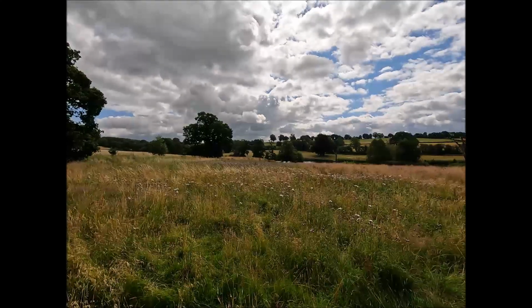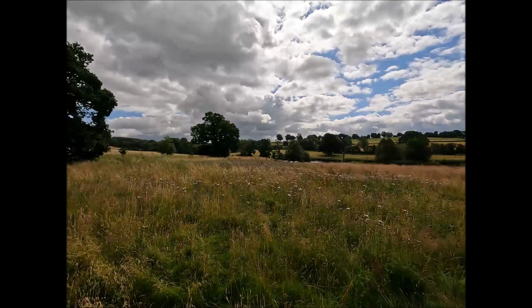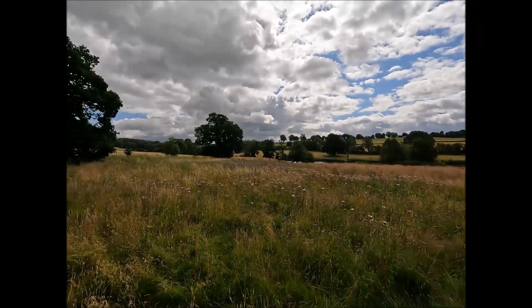The fish are obviously down there, which I expected with this wind pushing in. But yeah, we'll get the gear down there, see if we can winkle any out.